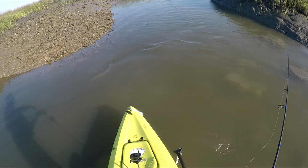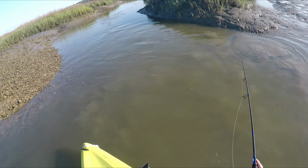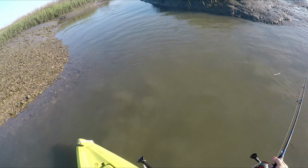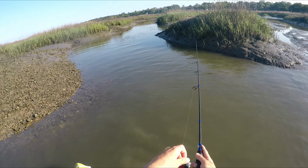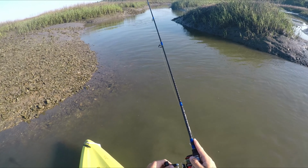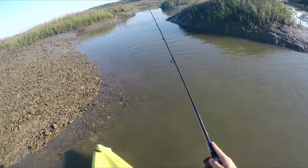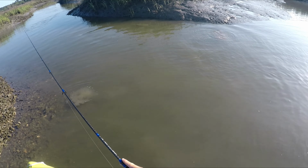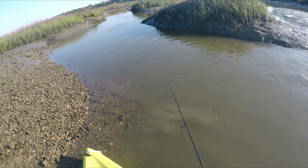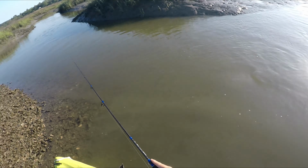Redfish. Oh no, come on. I always do this. There's more up there. They're not spooked. There were a good amount of big redfish that just swam under me. They're still swimming by me. Dang it. They're still swimming by me.